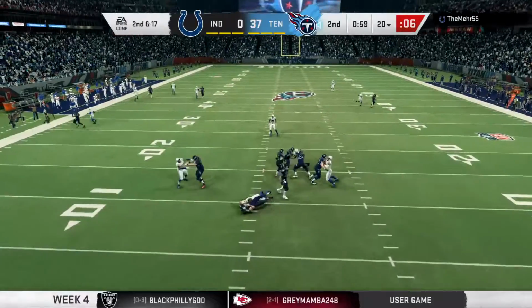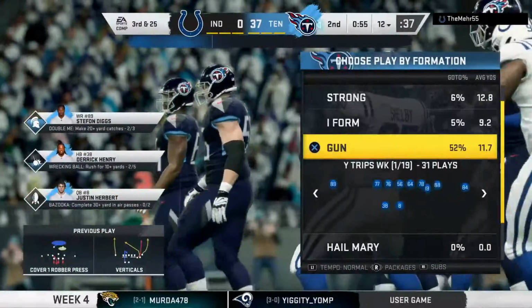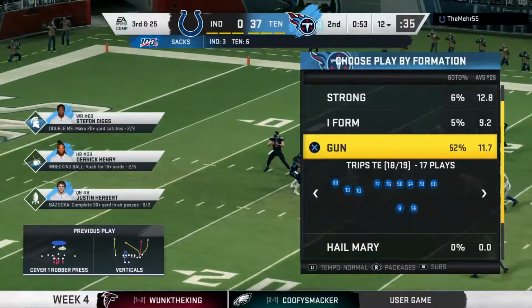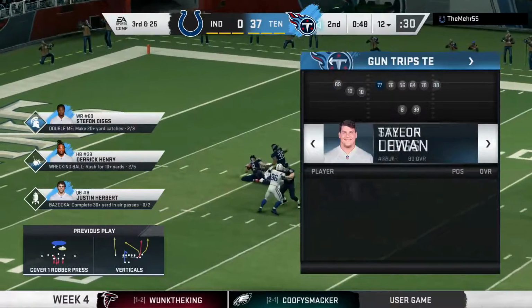Looking to throw. Herbert, and the pressure gets to him again. It has been a good game for them. They haven't been pressured very much today, but on back-to-back sacks, maybe the defense is starting to figure something out.